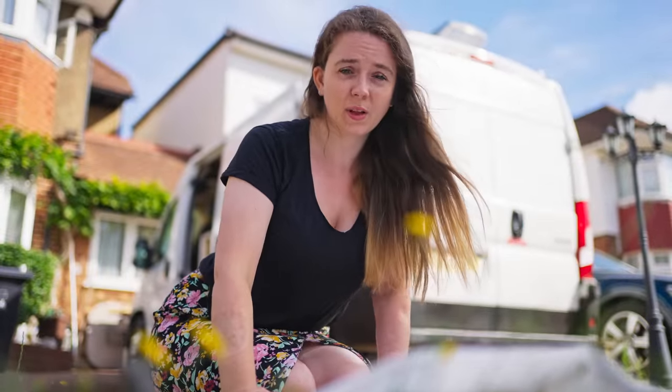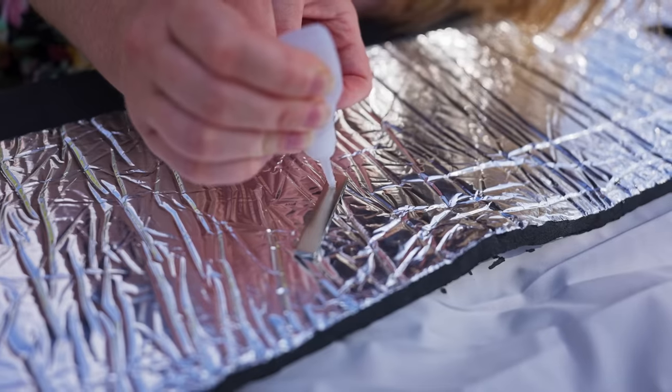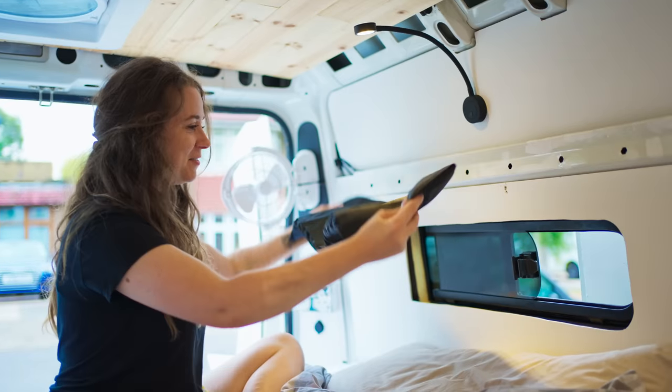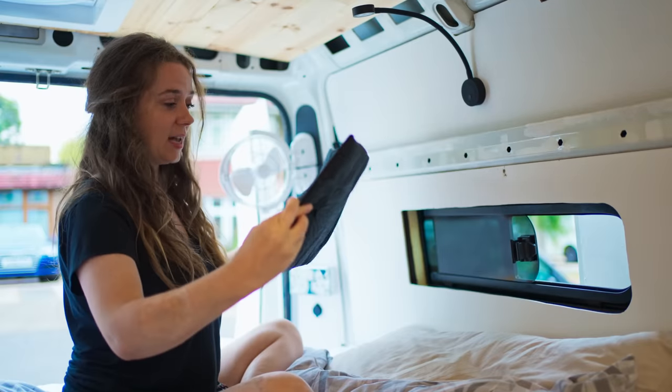I'm making our blackout blinds, cut out in the shape of the windows, wrapping it in blackout fabric and securing it with glue and adding magnets. Let's see if they fit. But it's nice fabric, look. Got the blind made. If this works, I have to make two more.